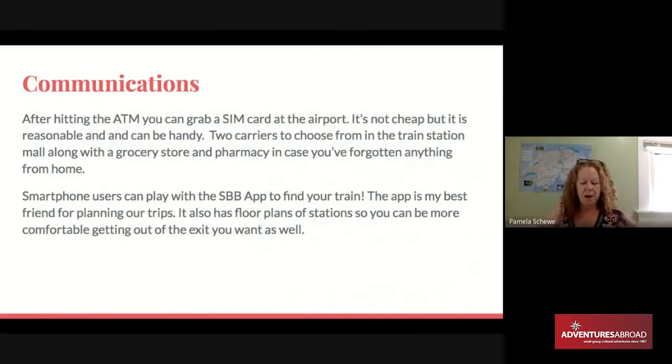Everything is there. When you come out of the main body, it's a shopping mall. So there's 2 carriers to choose from.